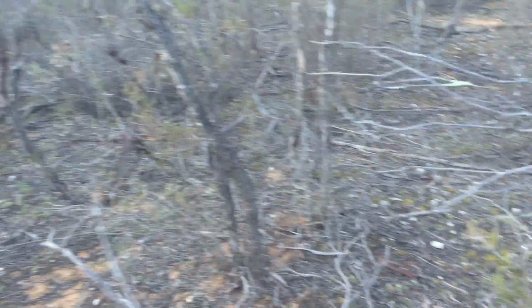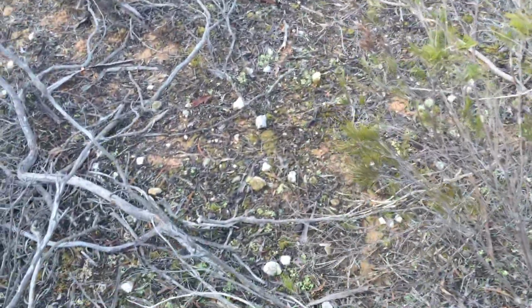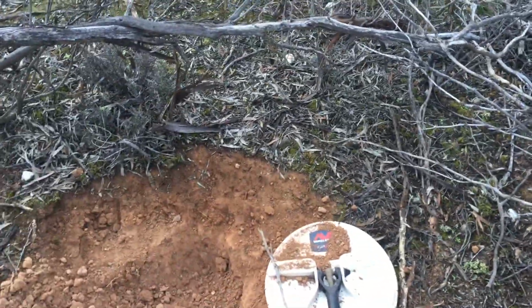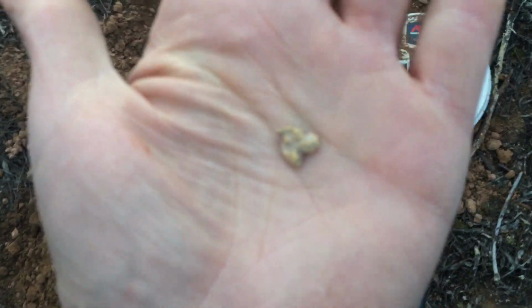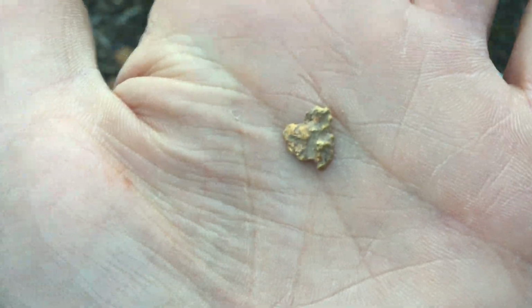Now I was just walking out to a spot that I wanted to detect, and on my way out, this quartz scattering the surface here caught my eye, so I thought I'll just pull up here and spend a few minutes just waving the coil around. And literally within the space of about 2 or 3 minutes, the GPZ has uncovered this nice little 1 gram piece. So what a start to the day.